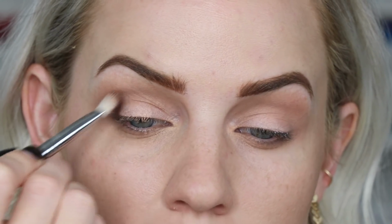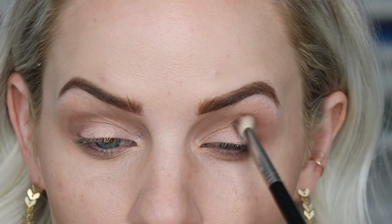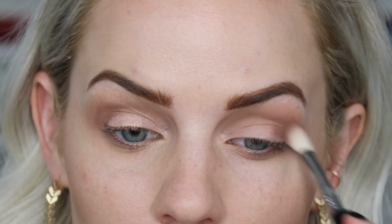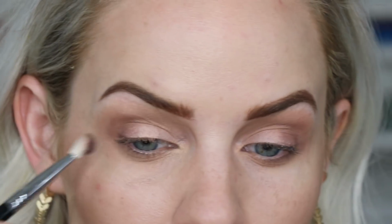Next, I'm taking Rustic Brown. My idea with this look was not to be too dark. I wanted it to be able to be worn with a dark lip or a nude lip. And I also want to keep it more neutral so that you can wear it with a neutral lip color, or a warm lip color, or a cool lip color. So kind of my goal in doing this, that's why I used Mocha Java.